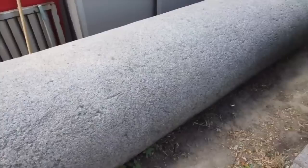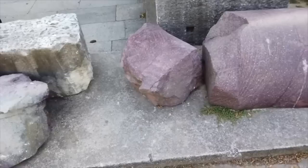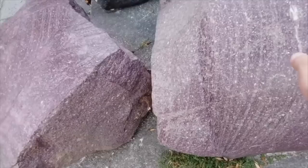Curiously, on the outside, we found a number of these giant gray granite columns, and they were so smooth that they appear to have been turned on ancient lathes, much like we find at Baalbek in Lebanon. And then also the presence of this purple stone, which is called imperial porphyry, and it's only found in the eastern desert of Egypt. Incredibly smooth surface.